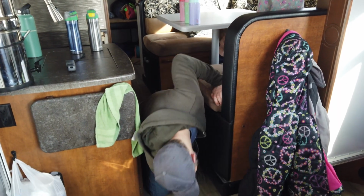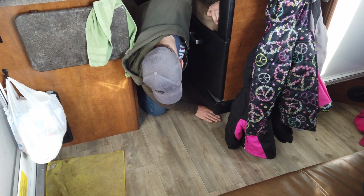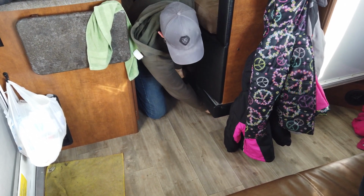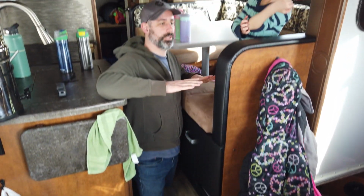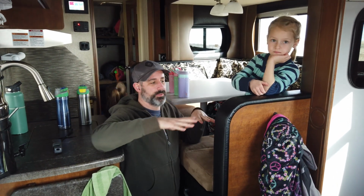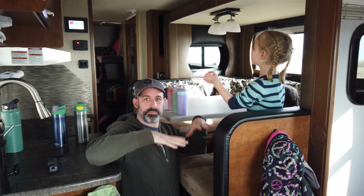So the foot here is underneath, so I just reach down and pull this down, and then I just kind of lift up on the outside a little bit. There we go, and that foot comes down, and now it's going to support. I'm going to do the other one on the other side, and this will support this whole slide out when we're driving down the road and it's bouncing.